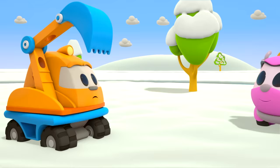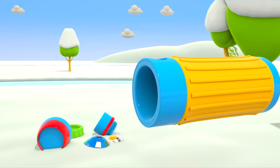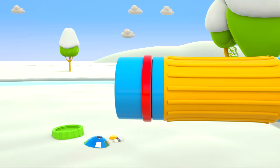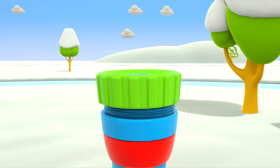Hi there. Look what we found. Parts for a torch. The casing, it looks like a tube. The front end is a bit wider. That's the part that lights up. The cap for the other end. The reflector, a little mirror which will reflect all the light forwards. And here's the lamp. The lamp is covered with a piece of protective glass. The switch.